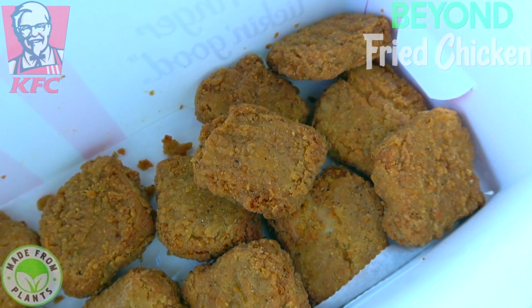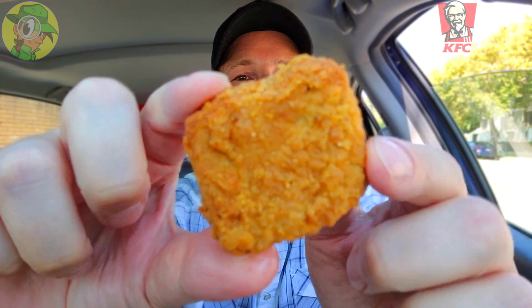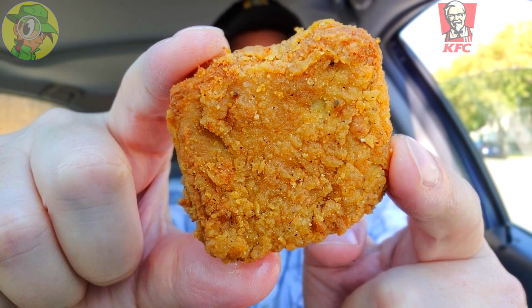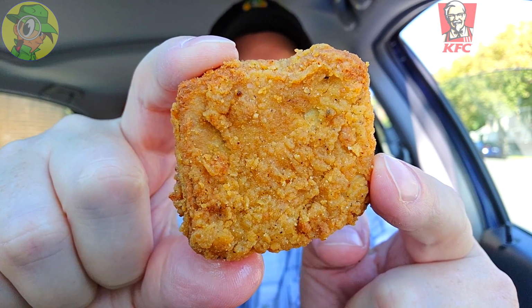It's Beyond Fried Chicken here at KFC. Let's peep out this flavor. Yeah, definitely some nice crispy fried goodness to go with the nice heftiness of this box here right now, guys. This is actually looking really, really solid. So before I take the first bite of this one again, let me give you another close-up here. As you can see, nice and crispy, nice and golden. You can really see the seasonings pretty nicely on that as well. It really is fried up pretty perfectly in my opinion so far.